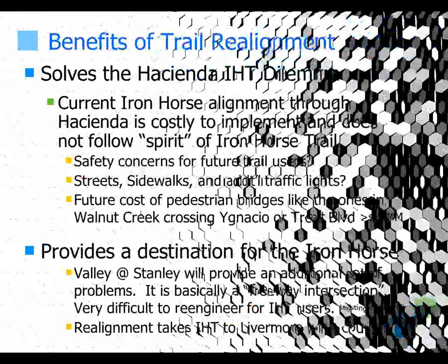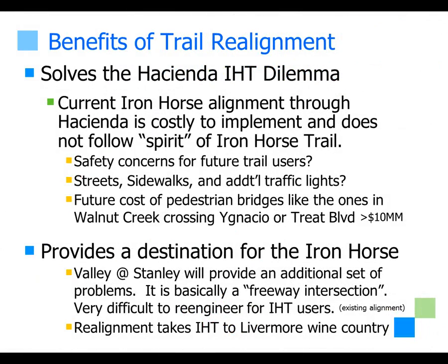If we don't have to, especially considering that right there on that same intersection, there's an alignment that goes underneath the road. So it really solves the whole dilemma that we have of how do you get it through the Hacienda Business Park. It stays in the spirit of the Iron Horse Trail. It feels and looks nice. It's a great recreational area as opposed to something that's going through city streets and things like that. It provides a destination for us to go to. So rather than ending up at basically a freeway intersection out in Valley and Stanley, that's going to be again a whole new set of issues around how do we get it around the corner and do it in a safe way.